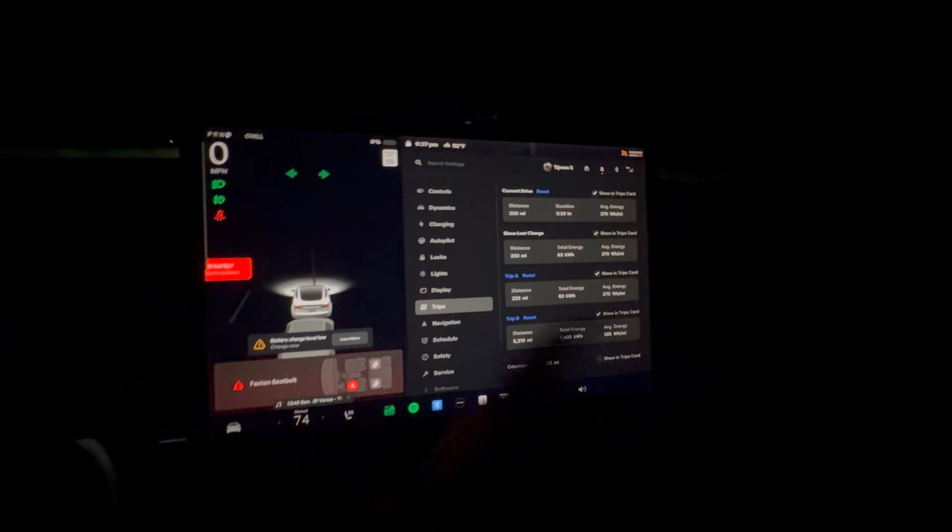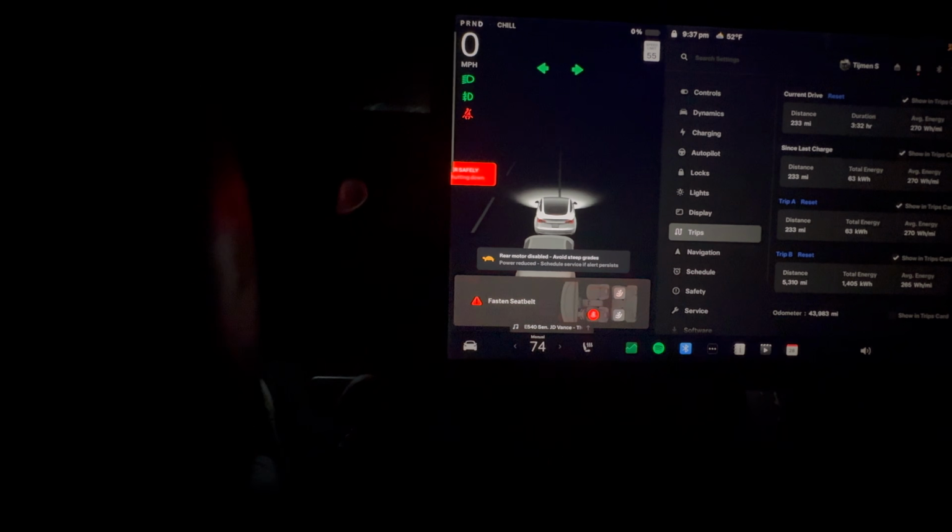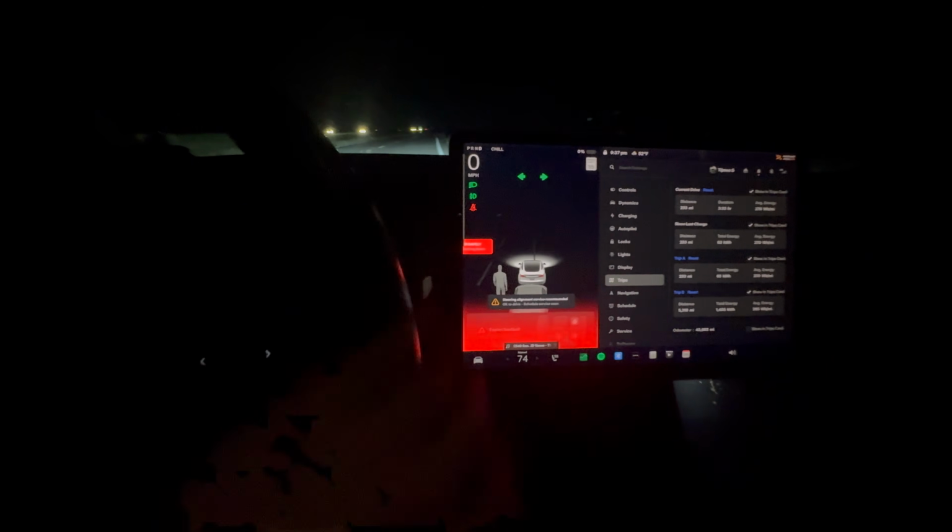233, and Kyle was accurate. I think that's what he was talking about, 263 kilowatt hours. So we're gonna get this thing plugged in. Rear motor disabled, avoid steep grades. Well, I can't really do anything. I can't even move, so I guess I'll put it in park.